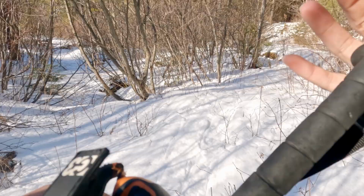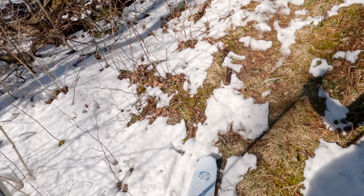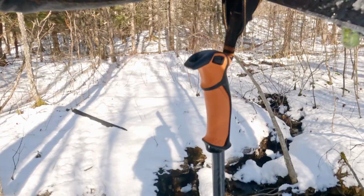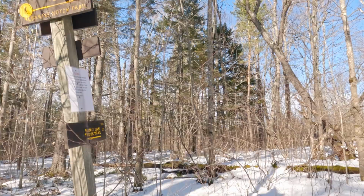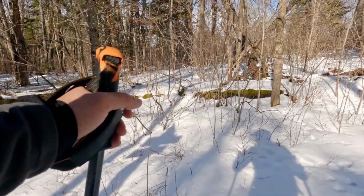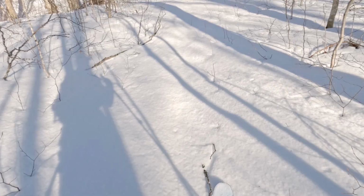We are on the infamous Mr. Van ski trail now. Look at this. On the Klondike Notch trail now, for a very short amount of time. Mr. Van ski trail will continue right up here. I am now breaking trail. Woohoo!